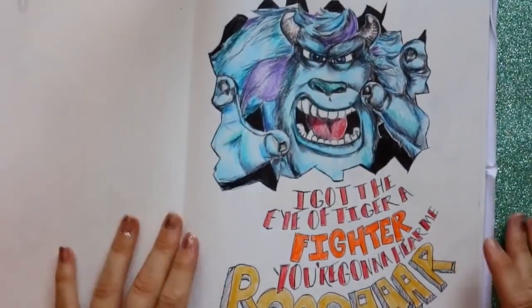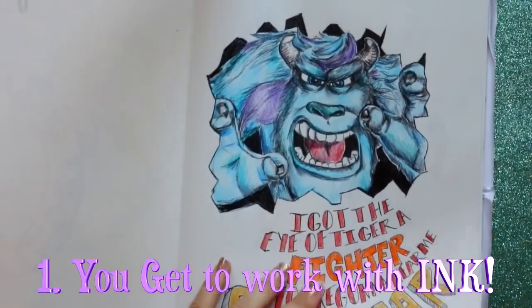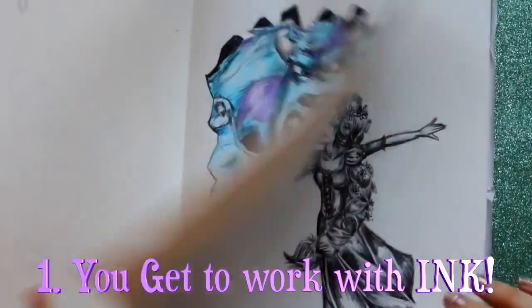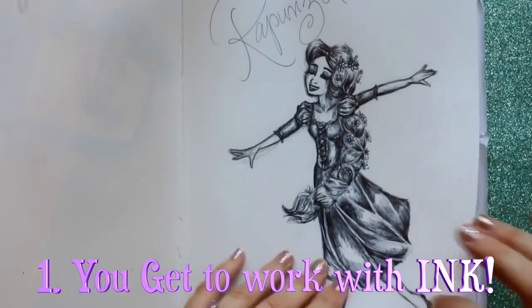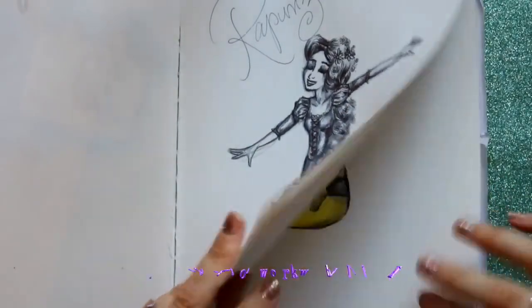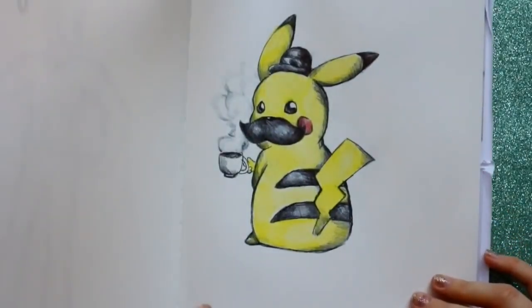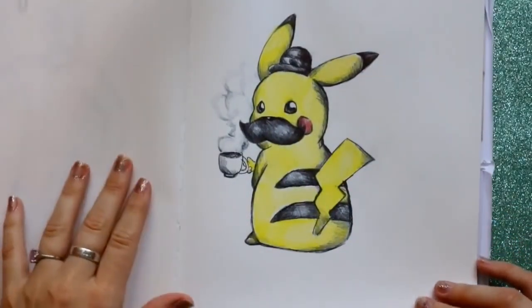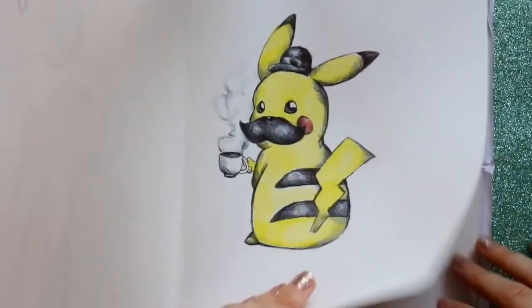Okay, number 1 is you get to work with ink. You don't have to be fancy. It can be as minimalistic as you want. It could be just a ballpoint pen. It could be that you're just working on your lining. That is a huge thing. If you're not a good liner or you want to try to be a better liner, this is your month to do it.